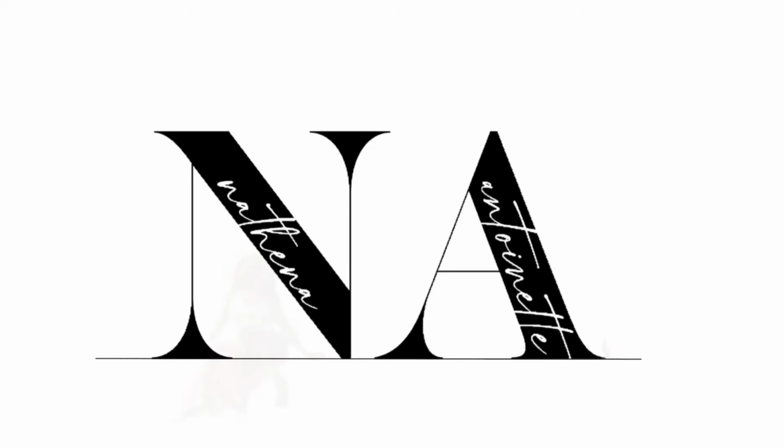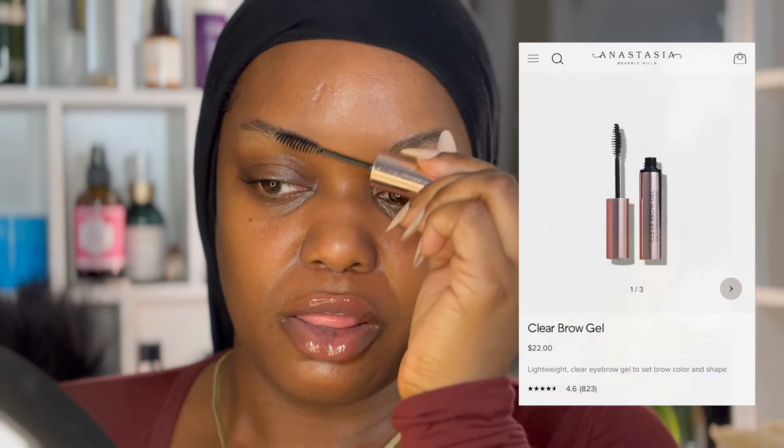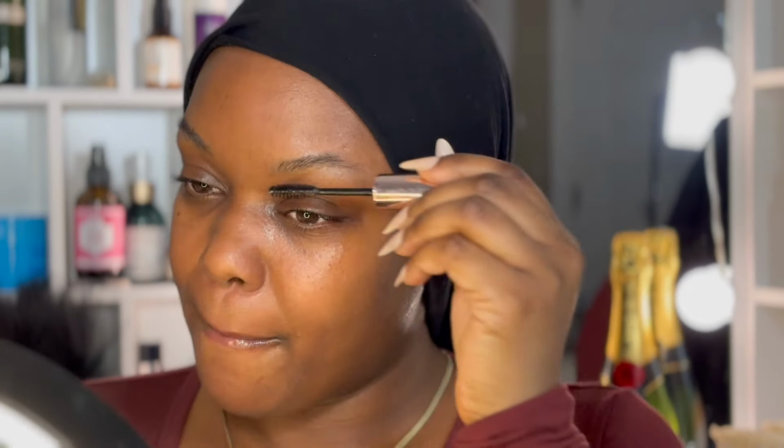Brows. So for me, I feel like if my brows turn out okay, then everything else is okay. The fluffy hair-like brows, but also that ombre effect of 2016.